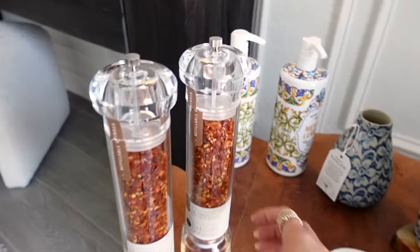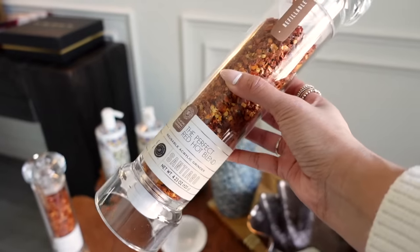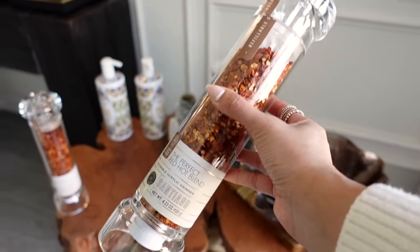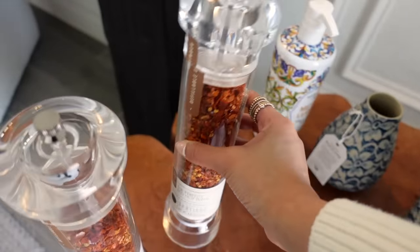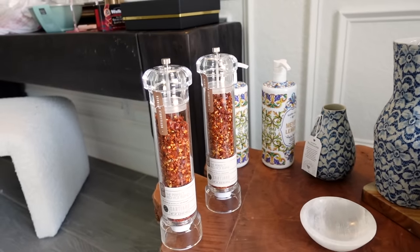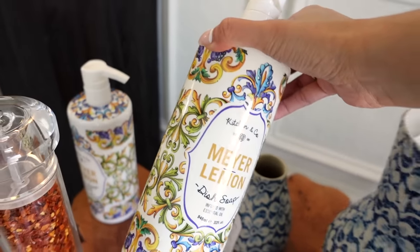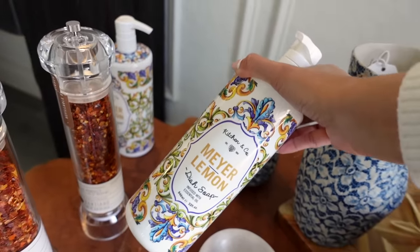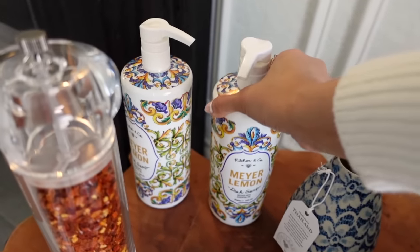Also, you guys remember these salt and pepper grinders that I found for the other house? I found them in the crushed red pepper. I'm still searching for the pepper and salt, but I feel like they just make such a good statement piece in the kitchen. I also got more of these dishwashing soaps. I love these because you can refill them and they just add a lot of character to the kitchen. So I got 2 of those.